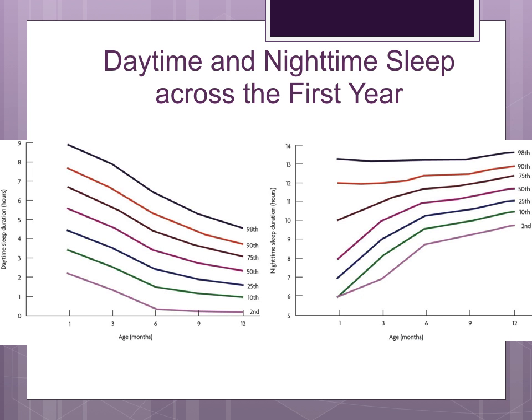So these two figures show the percentile ranks among infants for various amounts of sleep during the day and night. If an infant scores 98th percentile on either of these graphs, that means 98% of babies sleep less. 2nd percentile means 2% of babies sleep less. As you can see, there's a general pattern of daytime napping decreasing in duration, and nighttime sleep increasing over the first year. This is when you can reassure the parents that you will get sleep again, and it could be longer than 2 hours at a time.